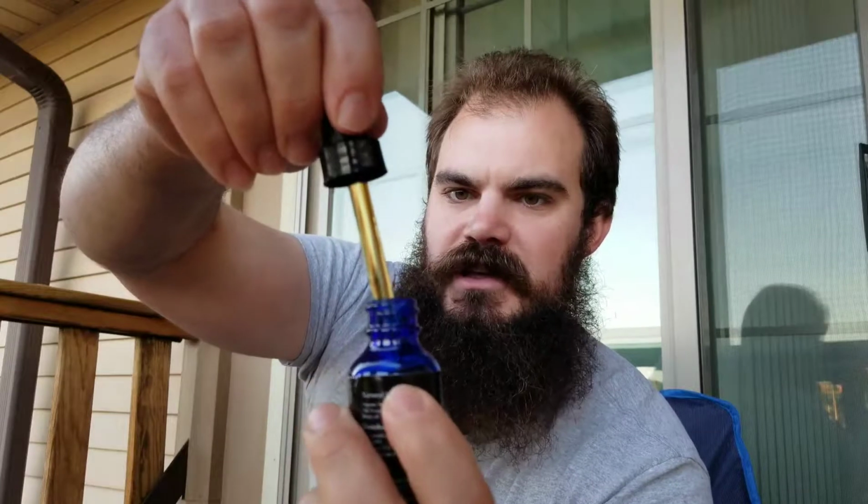Nice yellowish tint. Nice dropper. Nice long dropper. Okay, yeah, this is right up my alley. Very woodsy. Kind of like there's a little bit of orange in it too. Like a woodsy orange peel on top. I'm getting heavy orange. But it's like a fall orange. Like a fall woodsy orange.